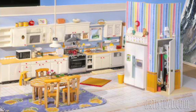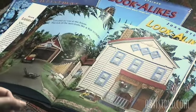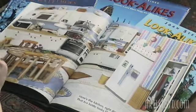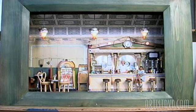We photograph the scenes, and the photographs become the illustrations for my Lookalikes books. The challenge of the books is to find all of the hidden objects, and most of the scenes have more than 100. Sometimes I also convert the scenes into dioramas, which I display, and people really enjoy seeing the original artwork.